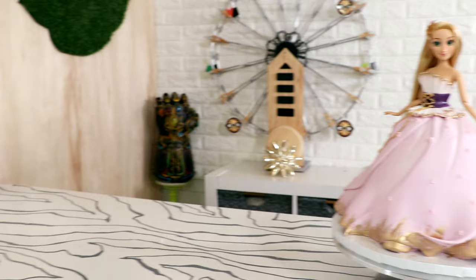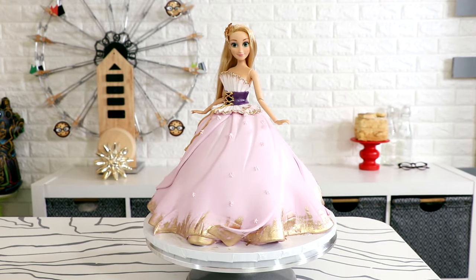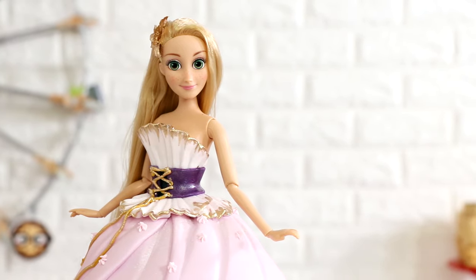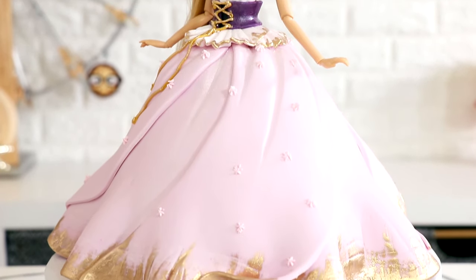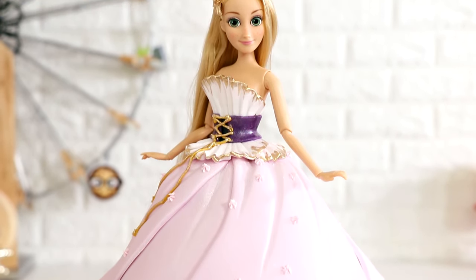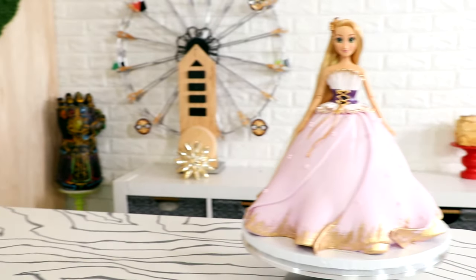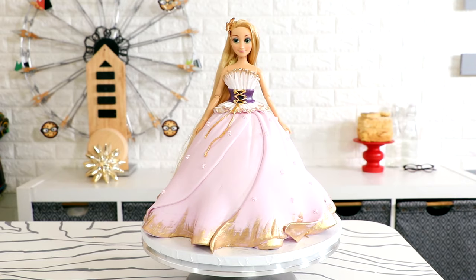Hey guys, my name is Stephen Curry and today we are making one of Disney's most iconic princesses, Rapunzel. I love the way this dress came out. It's so elegant. It is so modern and there's gold luster dust. You guessed it, because I'm obsessed. So let's get started.